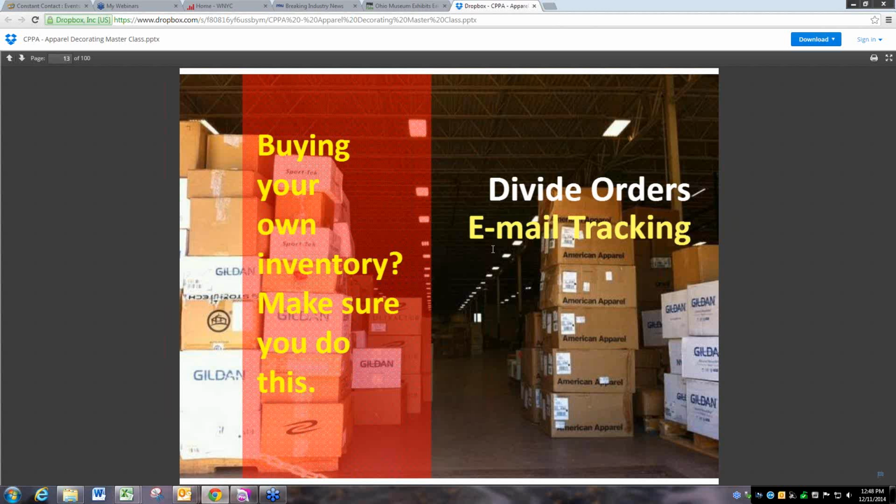So all the other people that they're doing stuff with, maybe they don't send tracking and you do. Guess what? Your stuff comes in on Friday, and it's probably their first job up on the press on Monday. So the more information you're giving your decorator, the better chance that you'll get to the top of the pile.